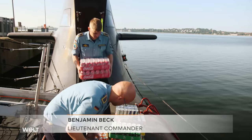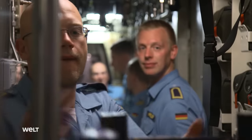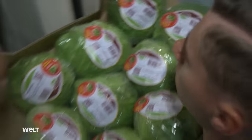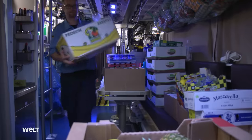The diameter of this round access hatch is just about 1 meter. And now hundreds of liters of drinks, a good 220 kilos of meat, as well as boxes of vegetables have to be carried through it. The crew passes the food from hand to hand in what they call the supplies chain until it reaches the storage location.